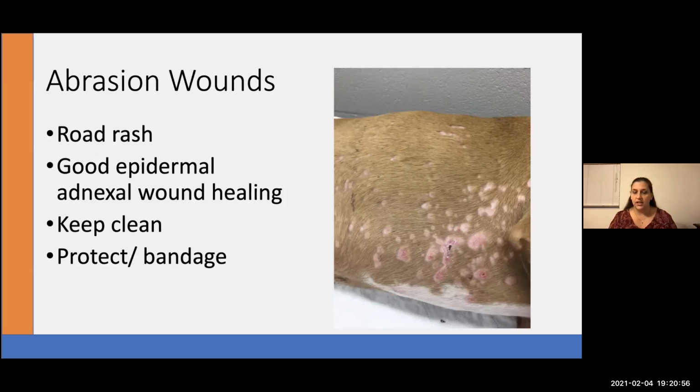Road rash is a good example. It's usually a partial thickness. And what that means is if you just shear off part of your dermis, you still have some of the deeper dermal layers intact. And within that deeper dermal layer, you're going to have sweat glands, you'll have hair follicles. And what's really neat is the cells from those adnexal structures actually come and cause epithelialization straight from there. And so that's called adnexal wound healing. And that's a really neat phenomenon.